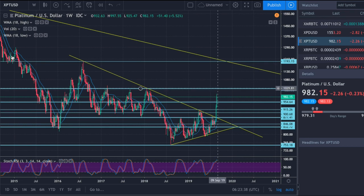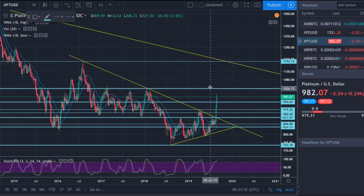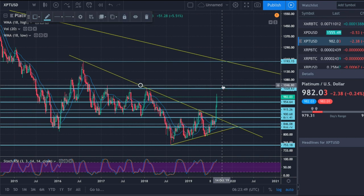That's my opinion. Although if I had to call another one, maybe between 1,030 and this, see that right there, that little spike, which is at 1,045. So somewhere between 1,030 and 1,045 is where I think we'll absolutely max out before we see a retracement after that, if we don't see it beforehand.